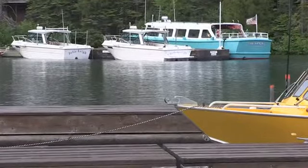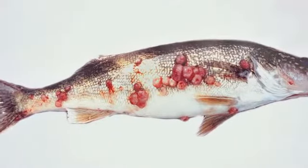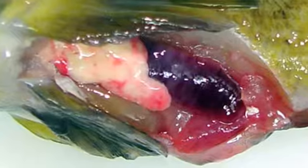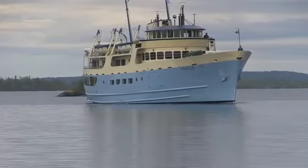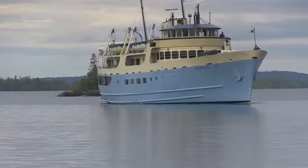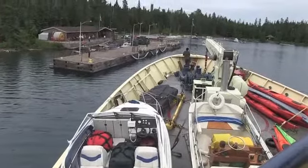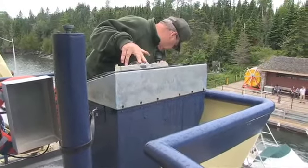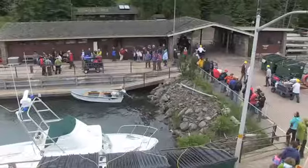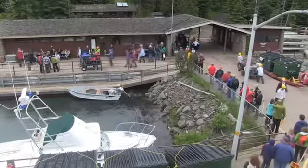So when a disease called viral hemorrhagic septicemia hit the lower lakes, it's like Ebola for fish. And I decided I needed solutions for our ballasted ship, the Ranger III. It took me on a course of not only finding solutions for our own ship, but working with industry partners to find solutions in the Great Lakes. When the disease hit the lower lakes, we knew that we did not want to be the ship that transferred the disease to the island.